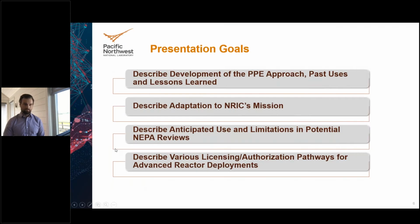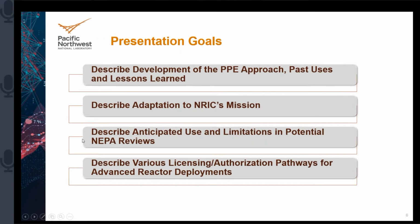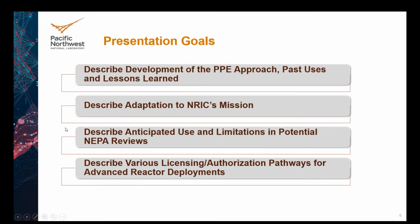Good morning, this is Bruce McDowell, and I will be followed by Dave Anderson and the rest of the PNNL staff that were mentioned earlier. Today, we would like to describe the development of the plant parameter envelope approach, how it's been used in the past, and what we consider to be lessons learned in these past approaches. We want to describe the adaptation of the PPE approach to Enric's mission.